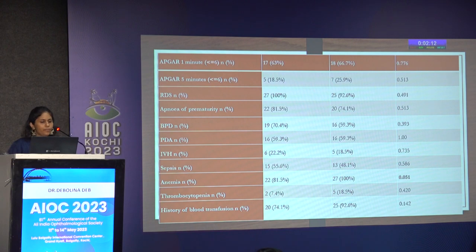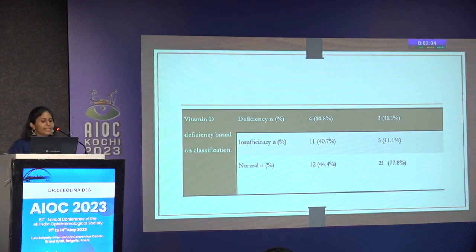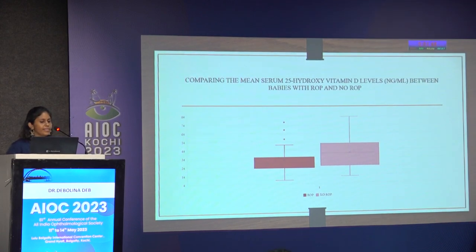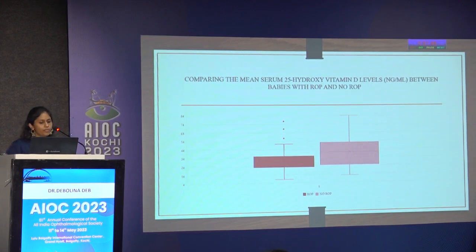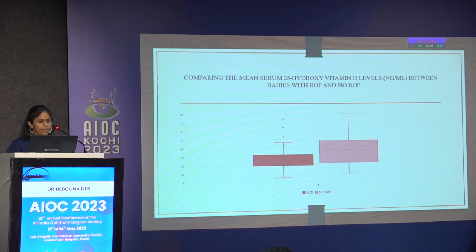Comparing the other variable factors, we noted only anemia to be significantly associated with the babies developing ROP. Coming to the vitamin D levels, we saw that the babies developing ROP had deficiency around 14.8% and insufficiency in 40.7%. Comparing this data between the ROP and no ROP group, both the mean and the quartile ranges are way less in the babies developing ROP.